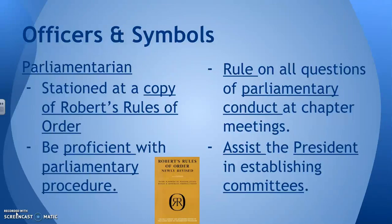All right, the parliamentarian. So this one's kind of fun. In theory, if we use parliamentary procedure at Clayton High School, the parliamentarian would be in charge of making sure that parliamentary procedure is followed. They're stationed at a copy of Robert's Rules of Order, which is a book that is all about parliamentary procedure. If you're really bored sometime, can't go to sleep or whatever, pick up Robert's Rules of Order and read it. You'll be asleep in no time, I promise.